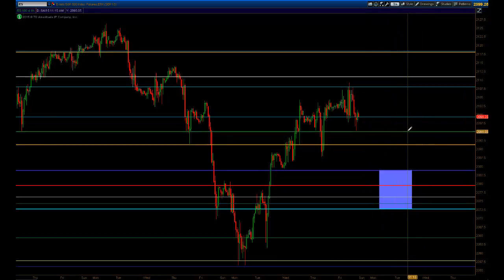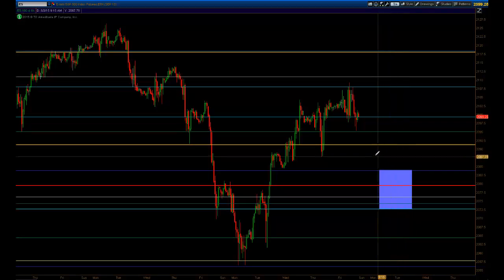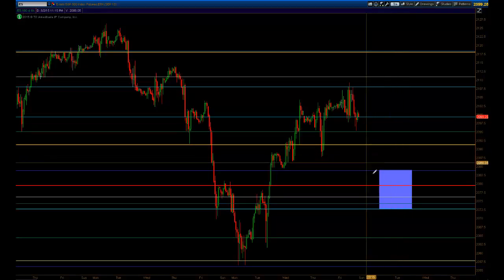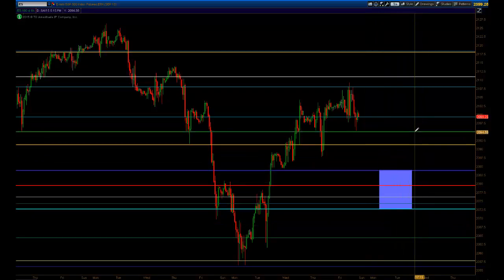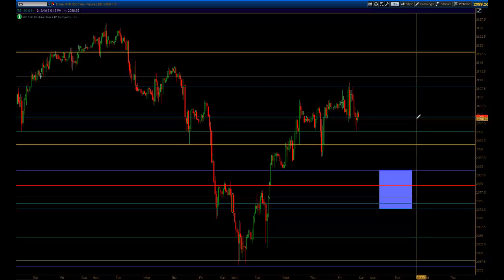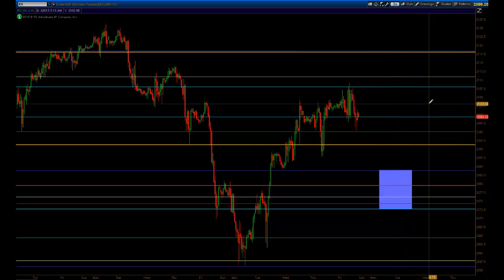So getting above it and then getting above 2095 should be pretty decent, and that should start to signal that price is probably going up into 2040 plus, something like that. There is a possibility that the market does go a little bit lower, and that's why I really want to see a break above 2095, and then 2099 quarter is going to be important as well. So all three of those levels are going to be important.